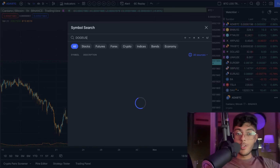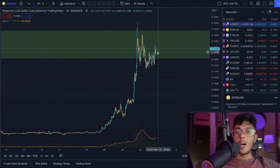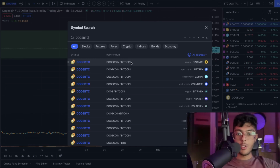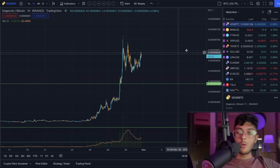Nothing absolutely crazy going on today. Let's take a quick look at Doge as well. Yeah, Doge kind of recovering a little bit, right back into this range, and then Doge against Bitcoin as well. I think this is the more important chart. Yeah, it's actually doing okay against Bitcoin. So altcoins aren't doing too bad.